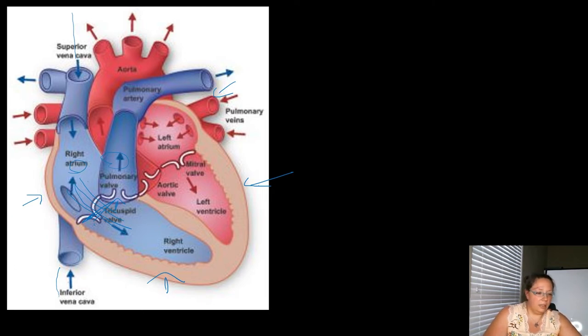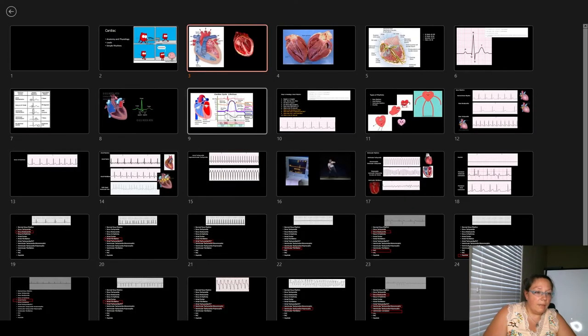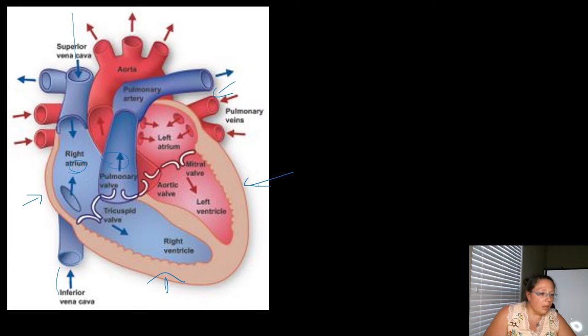You can see here, that's another thing about the valves. Do you see how these valves close? If you're sitting in the ventricle and you're looking at these valves, these doors open inward. So if you push at a door that opens inward, you're not going to be able to open it. You've got to pull it open. So the blood over here in the right atrium is what's going to be able to open that valve, because the door opens outward. This door opens outward from the right ventricle.